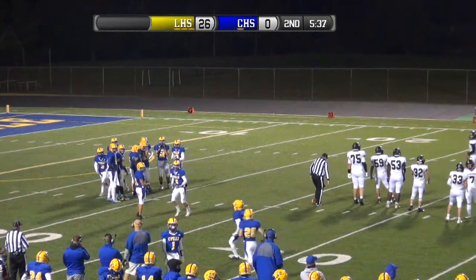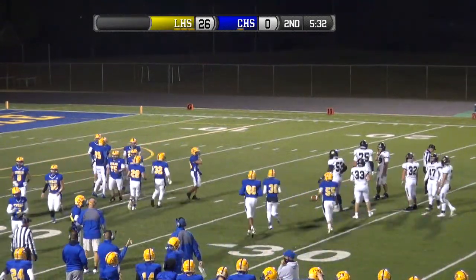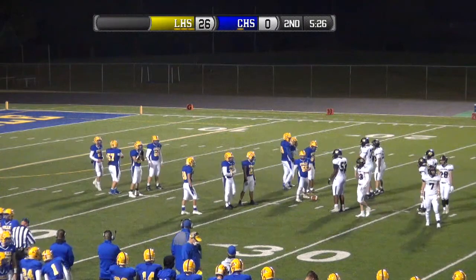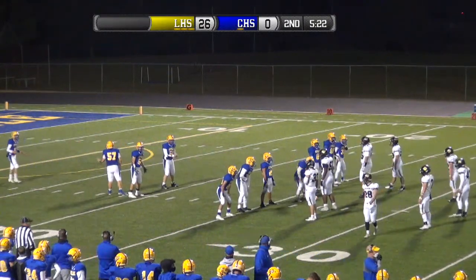So punt team's coming in. It's 4th and 10. I think he was hoping they were thinking pass and they were walking out there. Yeah, again, our linemen tonight are playing tough.